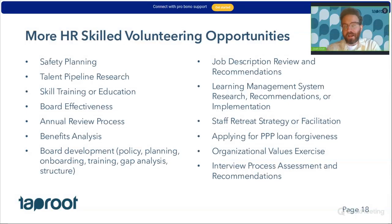So I hope that gave you all some kind of concrete examples of the types of skilled volunteering in the HR space that you could use at your organization that could benefit your organization. But I also just wanted to give you a kind of a broader menu because the projects I went over a little more in depth are by no means the only projects that you can potentially work on with an HR volunteer. So you'll see a list of projects here that are all the different types of HR skill volunteering opportunities you could engage on.